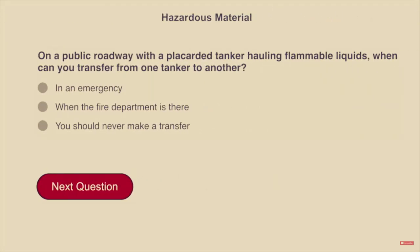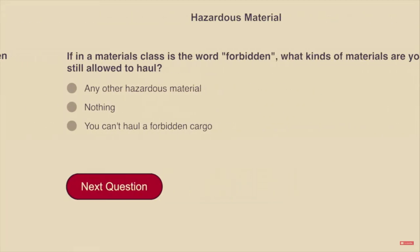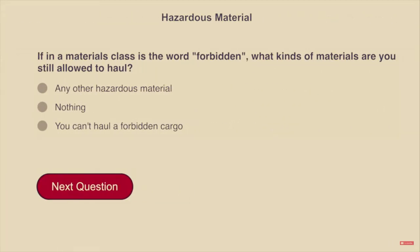On a public roadway with a placarded tanker hauling flammable liquids, when can you transfer from one tanker to another? In an emergency. If in a materials class is the word forbidden, what kinds of materials are you still allowed to haul? You can't haul a forbidden cargo.